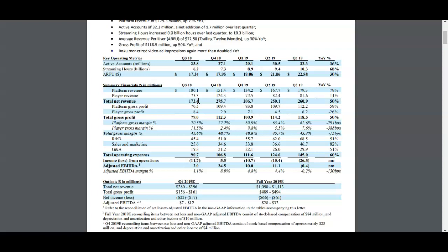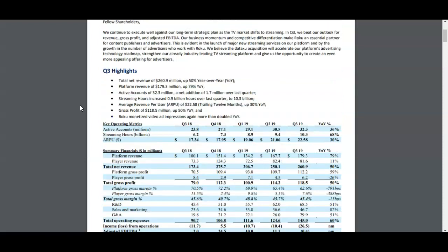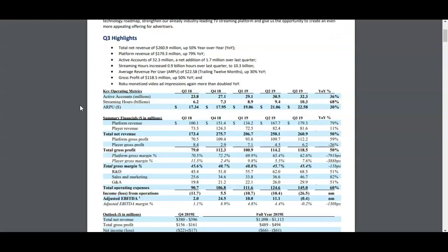And as we can see, back in 2018 it was 173 million, and the last 4 quarters have all eclipsed total revenue of over 200 million. So that's just excellent. And another very, very important statistic. So number one thing I'm looking at is revenue. Are you bringing money in? So the second thing I'm looking at is average revenue per user.